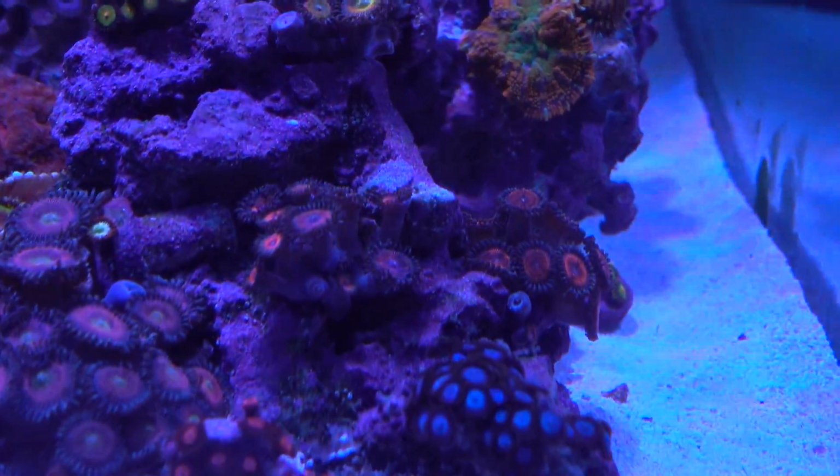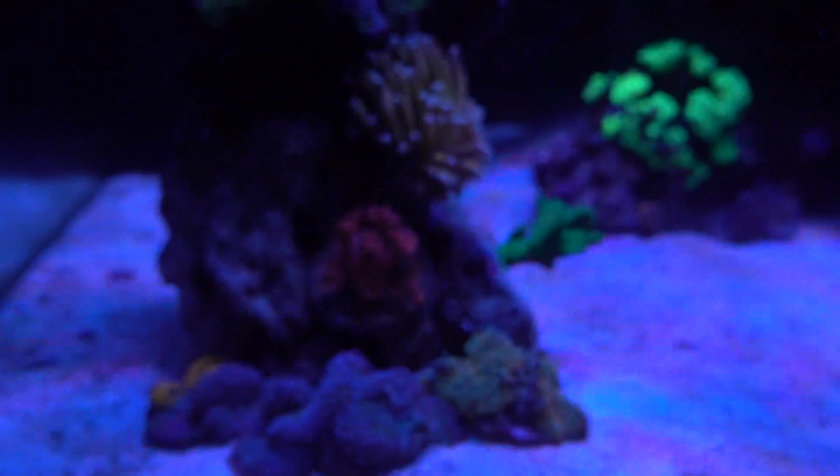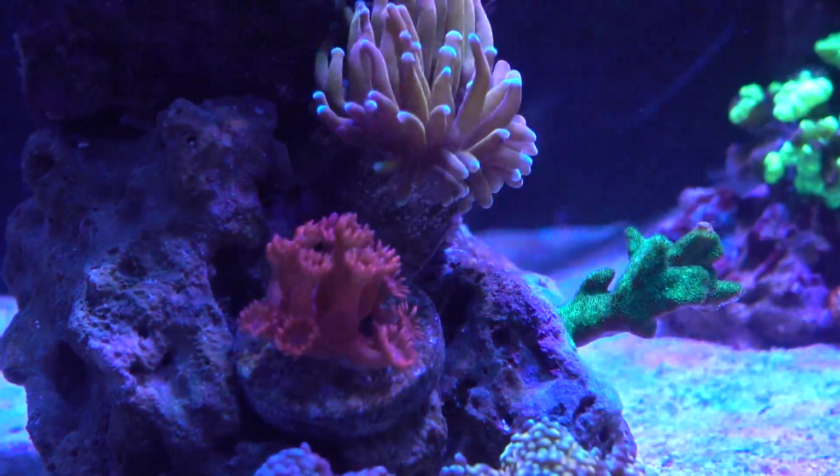So that's the first one. The second one is that I also mentioned that I picked up a red Goniopora, and that's right there.